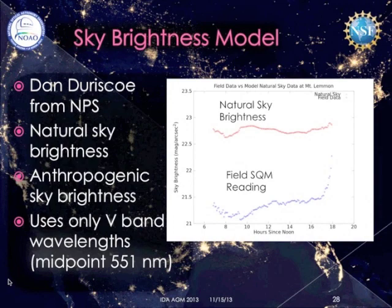Okay. So next, we got the permission from Dan Dorisco to use his wonderful night sky brightness model. And from that, what we did was we took our field SQM data, our readings, and with the input of latitude, longitude, altitude, different positions of the celestial objects in the night sky for whatever day and time that you had, the program was able to calculate the natural night sky brightness. And from that, when you take the difference of the natural night sky brightness with the field SQM data, you do get a value for the anthropogenic sky brightness. And that's the difference that you see here. So you're looking at a magnitude or so per square second difference. Okay. So thank you again, Dan.